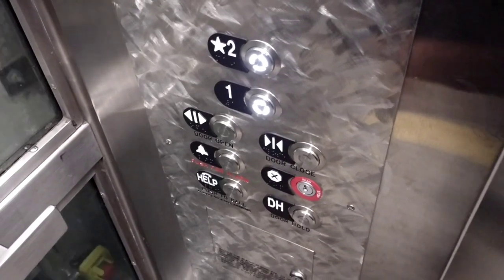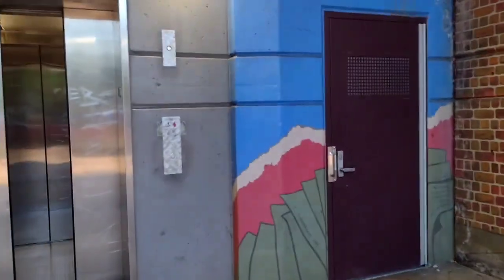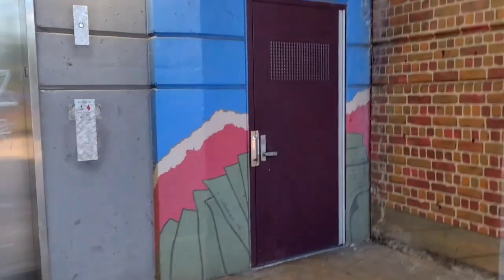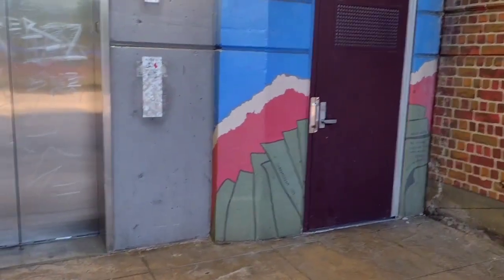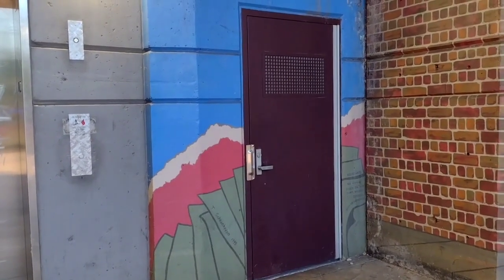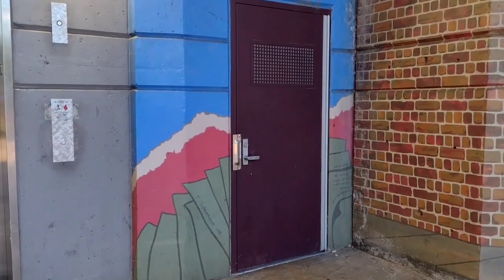I'll send the elevator back up and listen to the motor outside. Does it cancel the call when I push it? No, it didn't. Alright. Watch this. Elevator machine's right there. I called us.